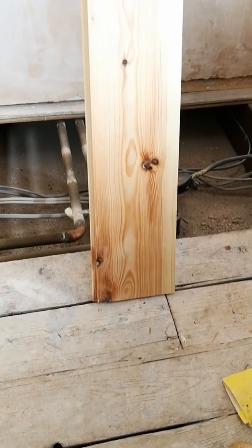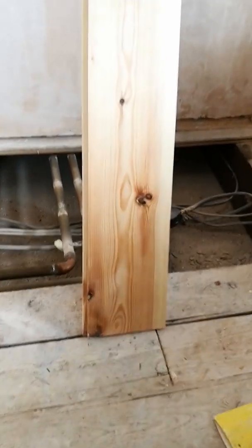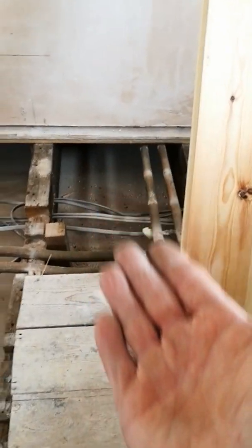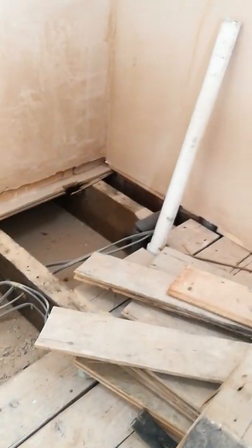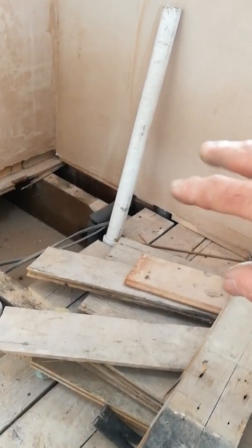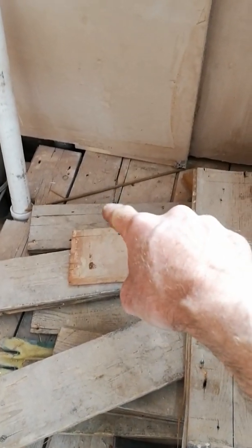I don't nail floorboards down. I always screw them down because then they are not going to squeak. Because that's what a squeaky floor is. It's a floorboard bouncing up and down on a nail, and it squeaks. What I am going to do, you can see the shower waste pipe just popping up there. That's just in a temporary position. It's actually going to come up about there somewhere.